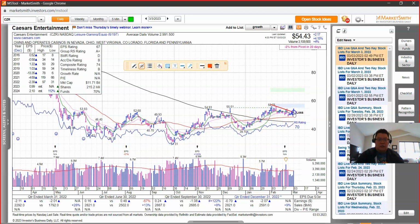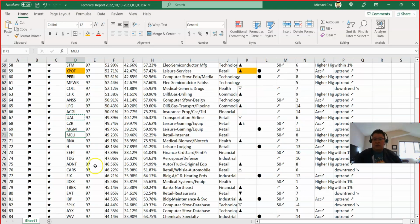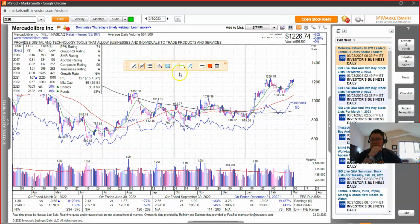Here's the breakout trend line. That's perfect. Both 10-day, perfect. So they all had this run, and then they went sideways. They gave back so little, and now they might be starting a new one. So yeah, really good. MGM, Meli, retail internet, Brazil, right? This is like the eBay or Amazon of Brazil.